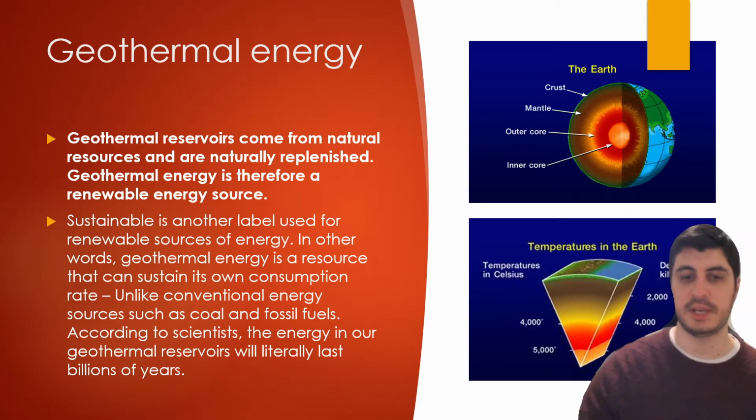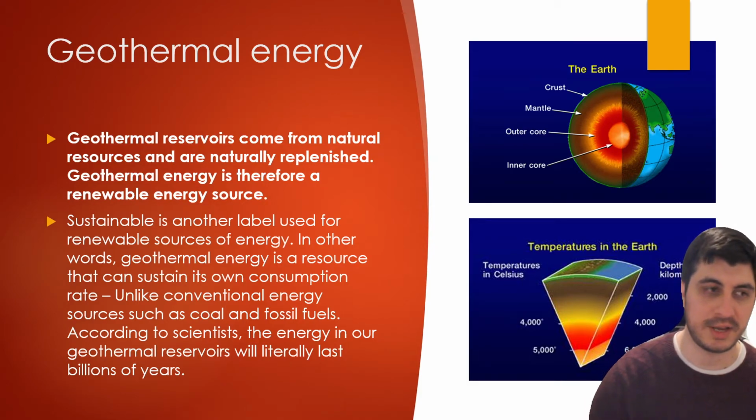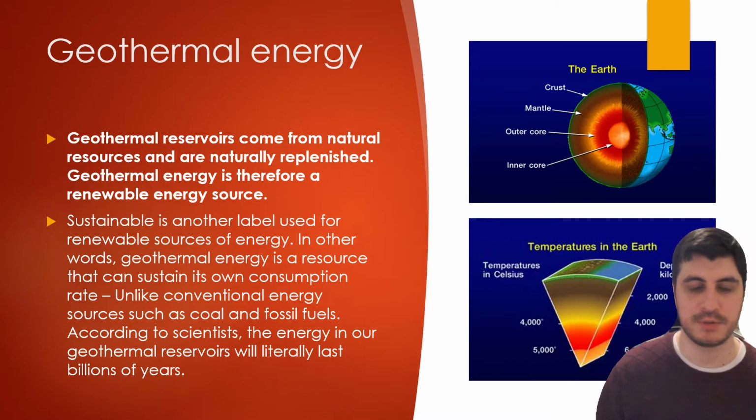According to scientists, the energy in our geothermal reservoirs, which is the core of our planet, will literally last billions of years. So, in a nutshell, even though I guess technically you would call it non-renewable if you really wanted to, because even billions of years in the grand scheme of things is still an end date, in terms of our existence, billions is a pretty safe bet.